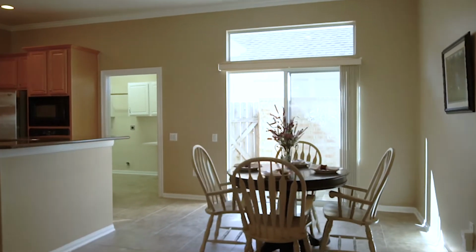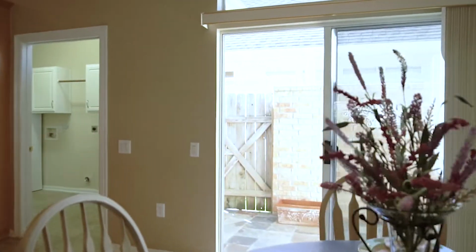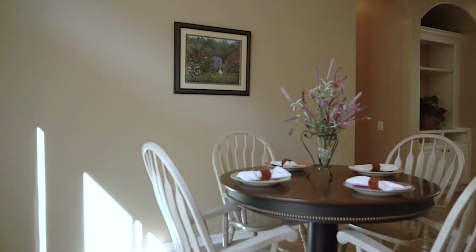The master bedroom and bathroom are wheelchair accessible. There's even a second story loft. And look at all this natural light. You really must see this home to believe all the added extras.